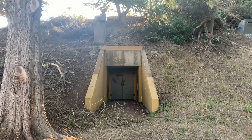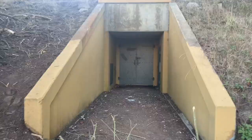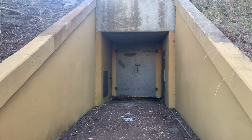For those of you that have seen Operation Fear, you may recognize this as the main entrance into the bunker. Wow. They've really cleaned it up. It looks so good.